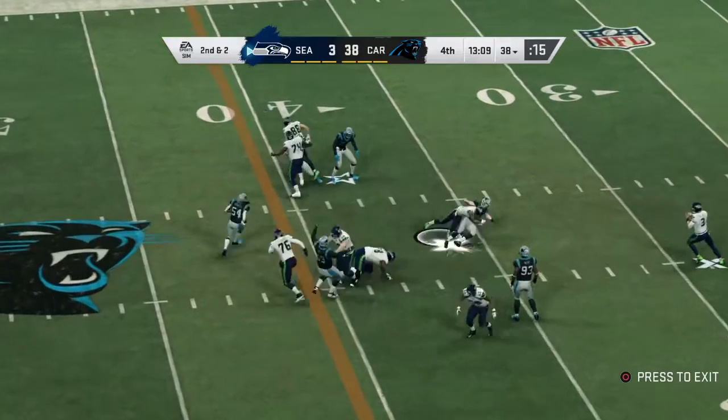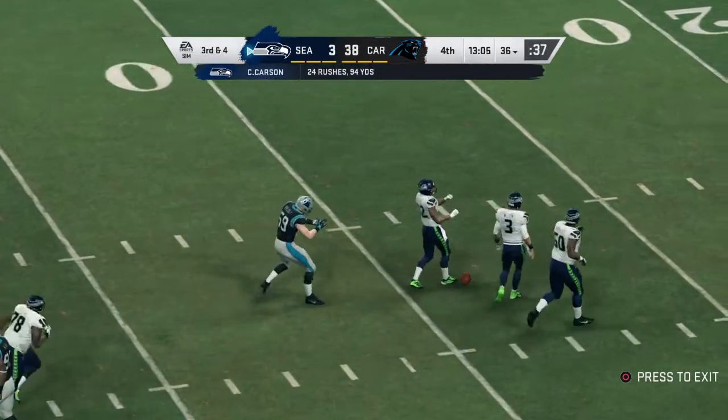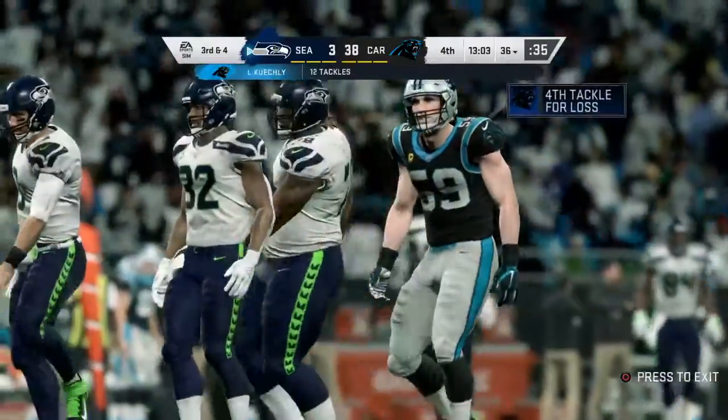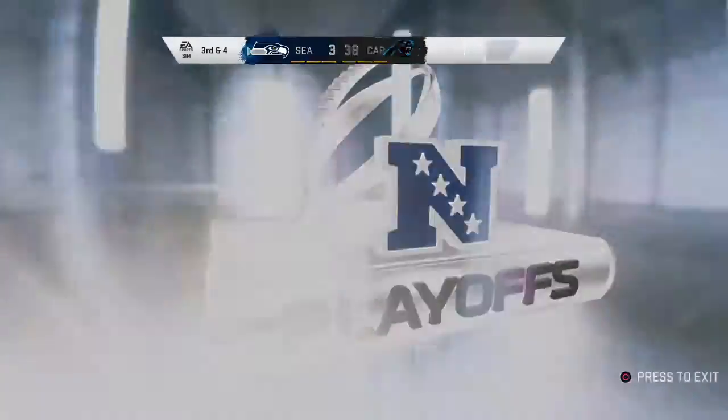On the delay, here's Carson. Absolutely nobody fooled there. He's going nowhere fast as he's stopped behind the line of scrimmage. It'll wind up being a loss of 2, and they're going to have a third down.